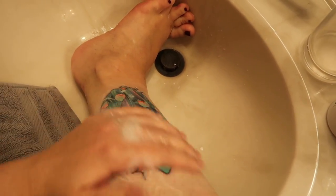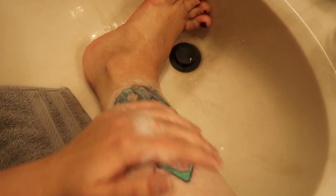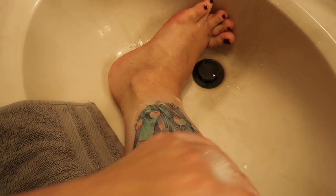Whew. This is just a personal note, but whenever I get a tattoo, the first day of having it, I get very squeamish when I touch it and I feel like I'm going to pass out, kind of like right now.